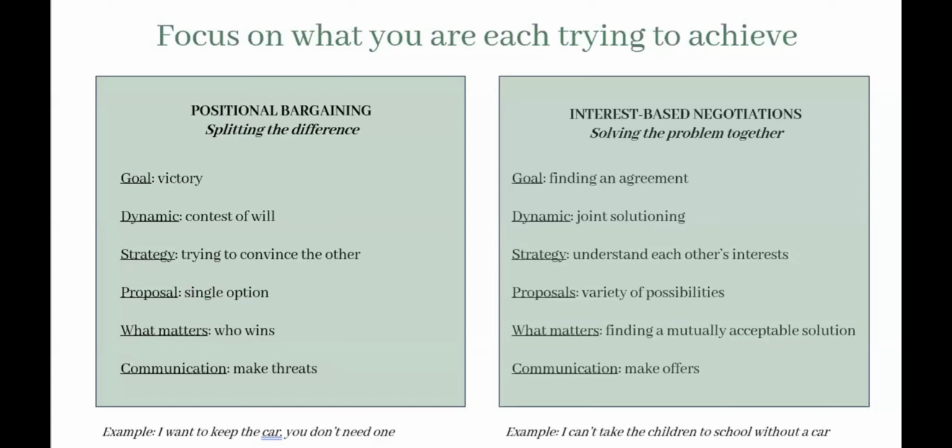Now, the much more useful and impactful way of negotiating is to look at interest-based negotiations. So now you're no longer looking at the price of that rug. You're trying to solve the problem together. So it may be that you want to pay £20 for that rug. But what is the logic behind that number? You've come up with £20. Where did that number come from?